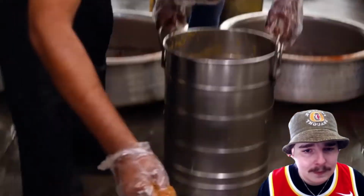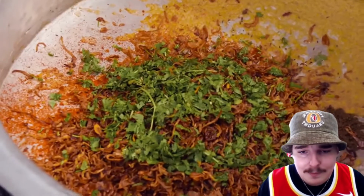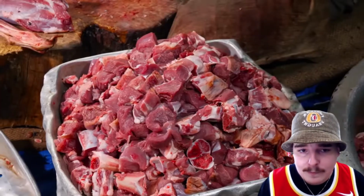Ginger garlic paste, green chili paste, garam masala, cloves, red chili powder, fried onions, coriander, fenugreek leaves, ghee. And then there's the meat.